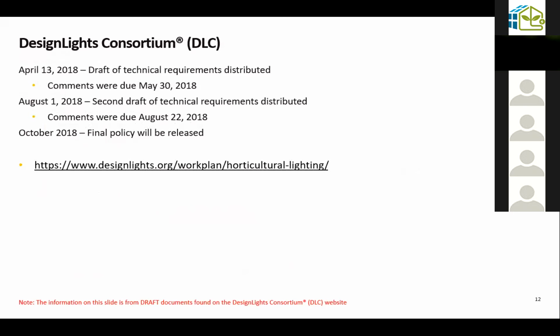A few dates up the top here for you. In April, the first draft was distributed. Comments were due in May, end of May. In August, the second draft was distributed, and the comments were due on August 22nd. And then they say that in October 2018, the final policy will be released.